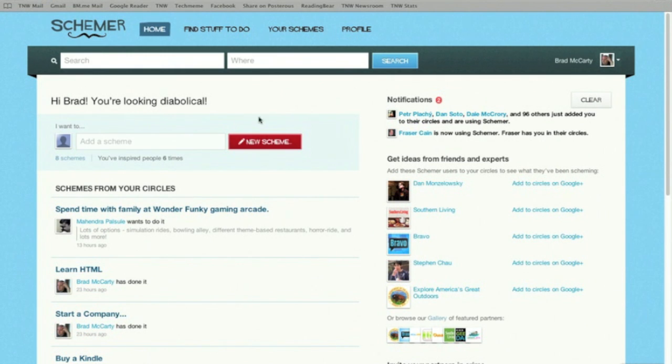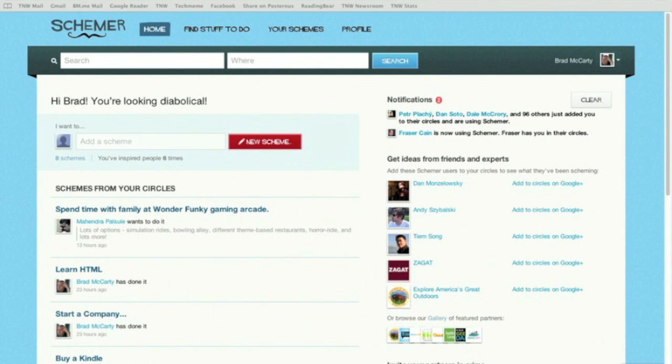As it stands, I'm not real sold on the service just yet. One thing I will say is that the site's well designed. Doesn't look like a Google property, which is kind of nice. And we'll have to see what they do with it in the meantime.